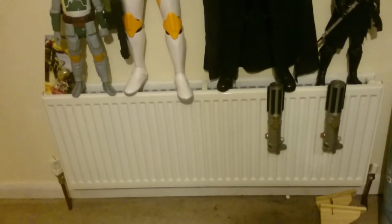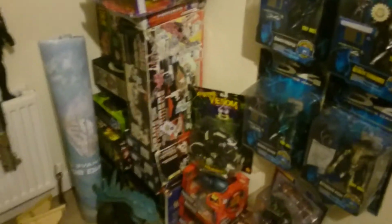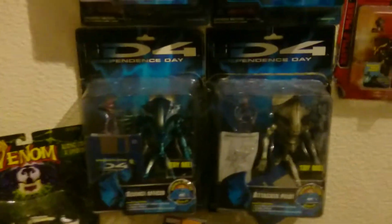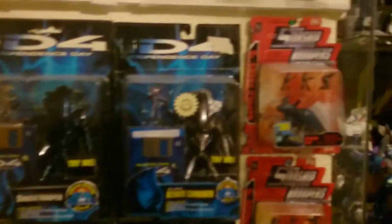As you can see, this is sat on top of the radiator at the moment. Stuff that I'm currently trying to find space for. Just getting there slowly. We've got some original Independence Day figures still in the boxes. Some Starship Troopers.